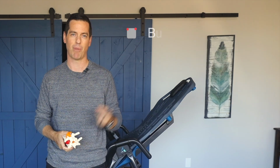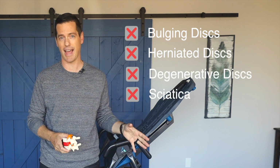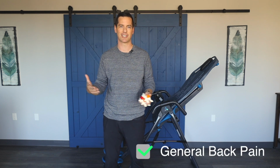So here's conditions that should not use an inversion table: bulging or herniated disc, degenerative disc, nope. Sciatica, probably not. Numbness or tingling in the leg, I wouldn't trust it. Here's the people that can use an inversion table safely. More than likely, I can't even guarantee that. But the people who can use the inversion table safely are those that just have your typical everyday back pain, which it shouldn't be typical. So that's my whole point.